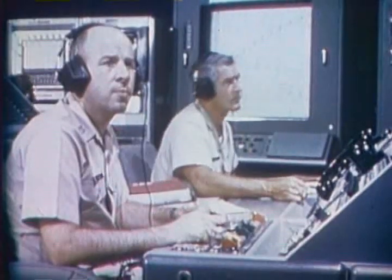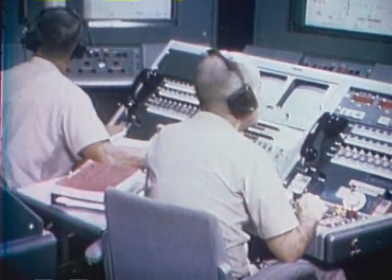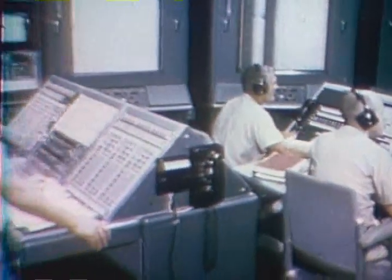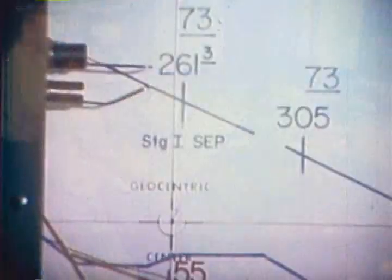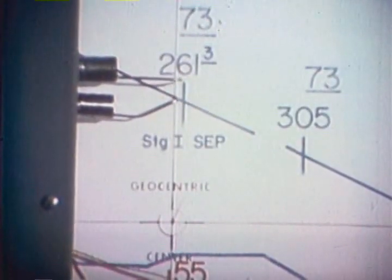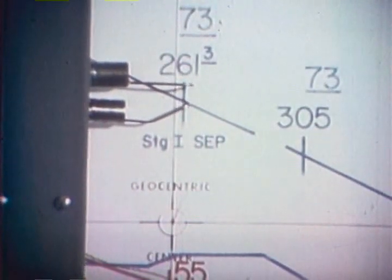Radar green, IP off from nominal. Plus 250 looks good. We have Mark. About 10 seconds to stage one separation. Plus 260 seconds. Roger TM. Mark. Stage one separation. Stage two ignition. Roger TM.